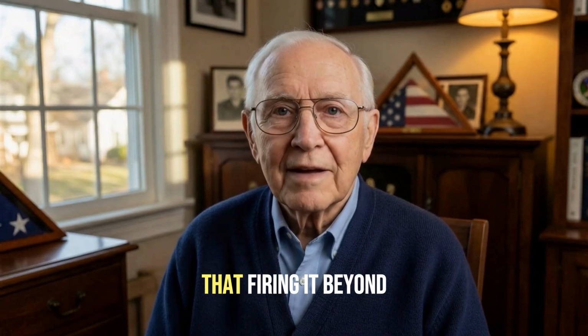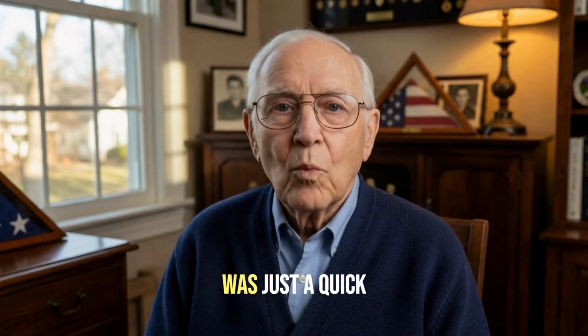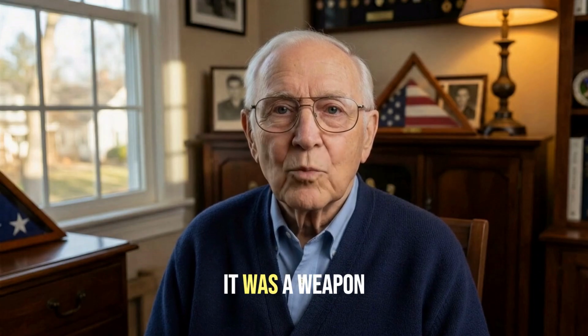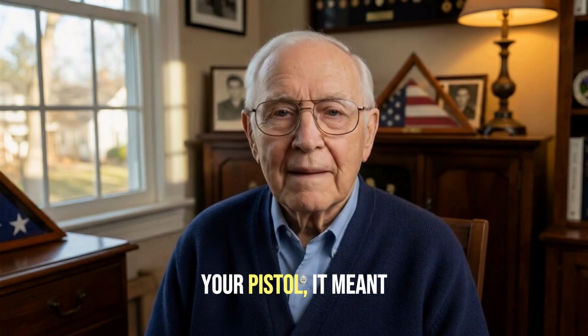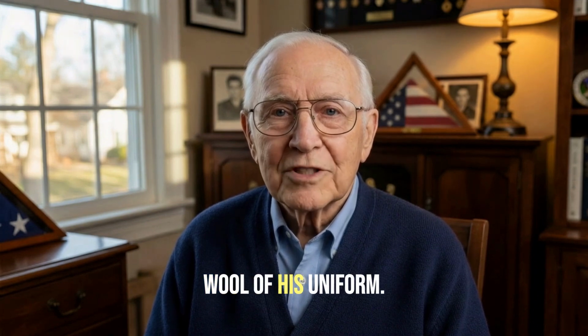Most of us knew that firing it beyond 15 meters in the chaos of a firefight was just a quick way to empty a magazine into the dirt. It was a weapon of desperation, used at point-blank range. If you were drawing your pistol, it meant the perimeter had fallen, and you were fighting for your life with the enemy close enough to smell the damp wool of his uniform.